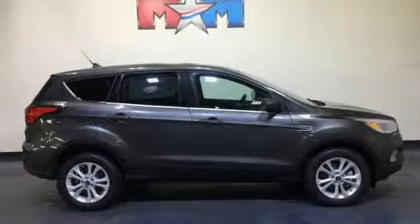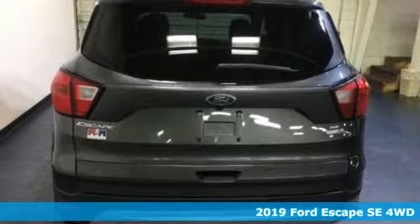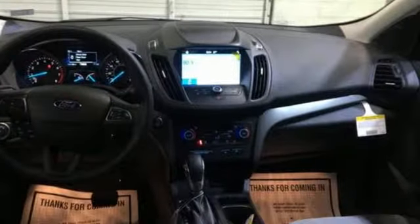Here's a new 2019 Ford Escape. Get away every time you get into this Escape. Its amazing ability and maximum cargo configurability makes every trip the perfect journey. It's well equipped with the features you need.